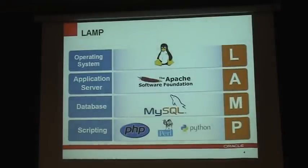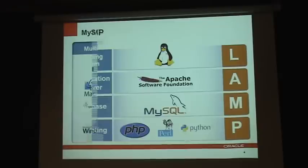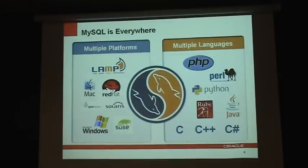So the LAMP stack, for those who are probably very familiar with this: Linux, Apache, MySQL, and a programming language starting with P: PHP, Perl, and Python. But in reality, that's starting to expand a little bit because MySQL is becoming everywhere. It's running on not only Linux and Unix, but various flavors of Linux, also Windows, Mac OS. And the languages are now branching out to Ruby, Java.